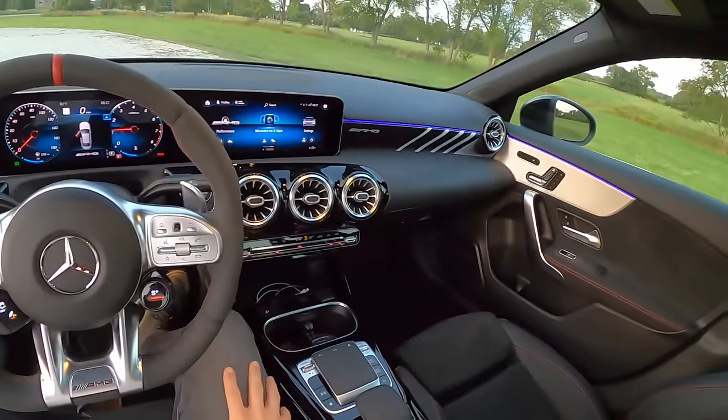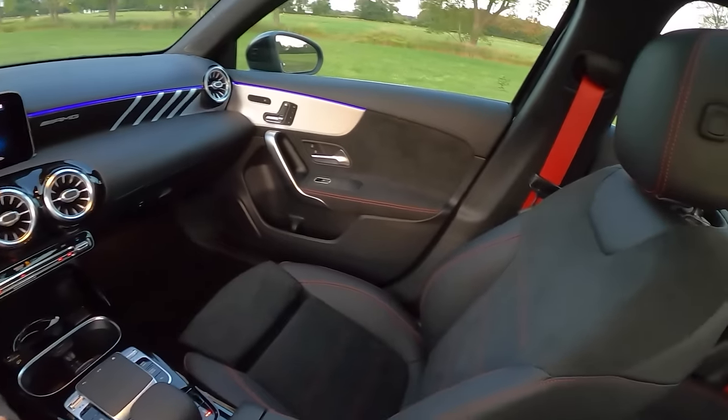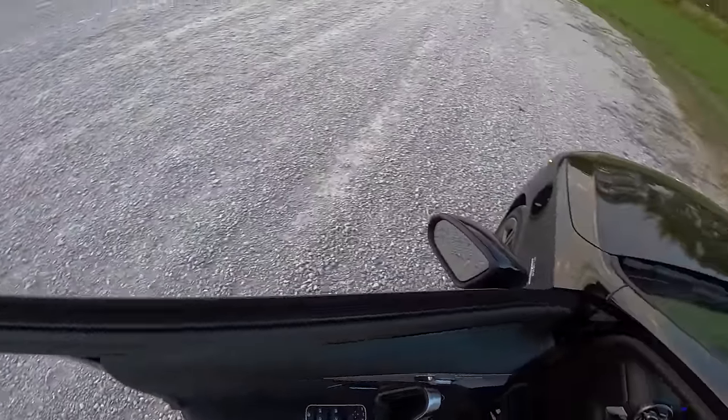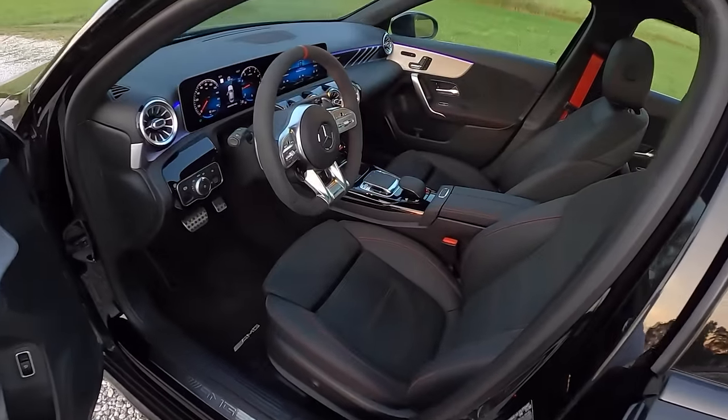Let's walk you around this thing, take it for a drive tonight, and see what this little baby AMG is all about. I will say I have really enjoyed driving this the last few days.